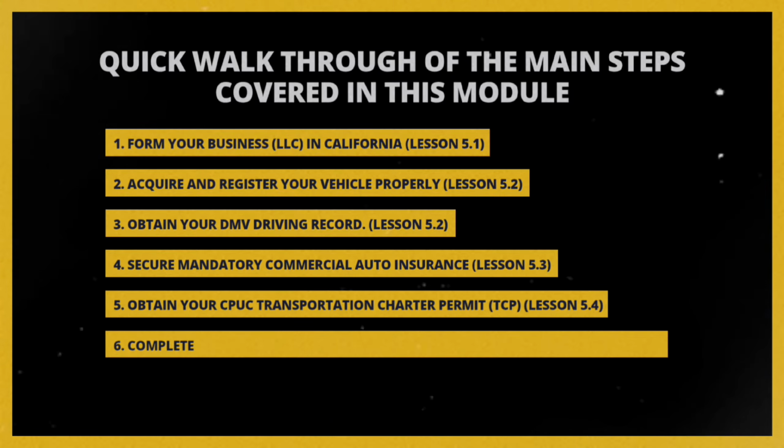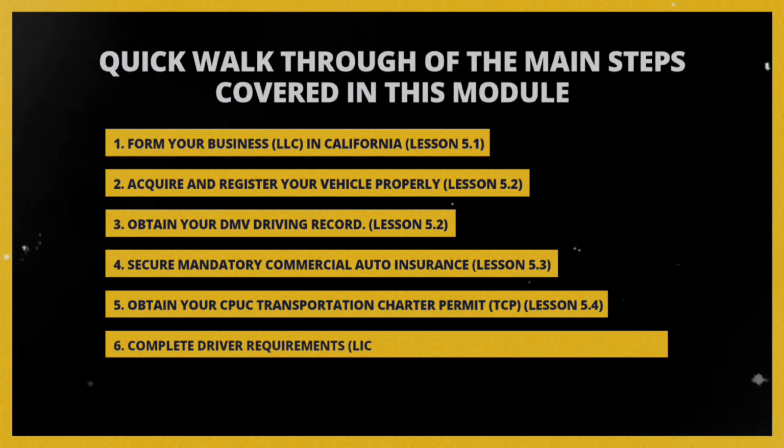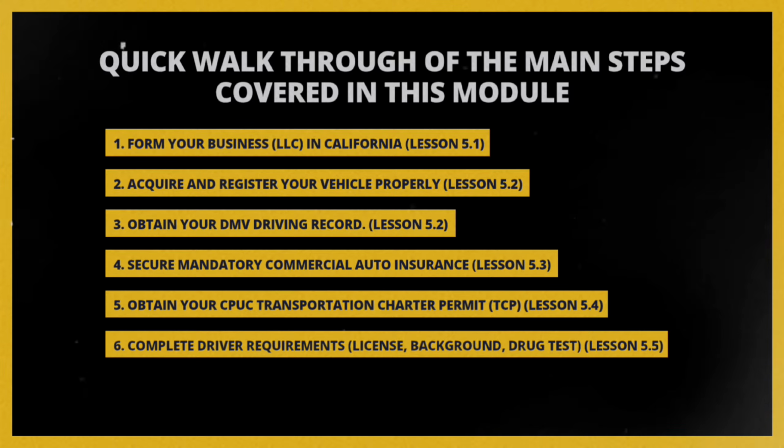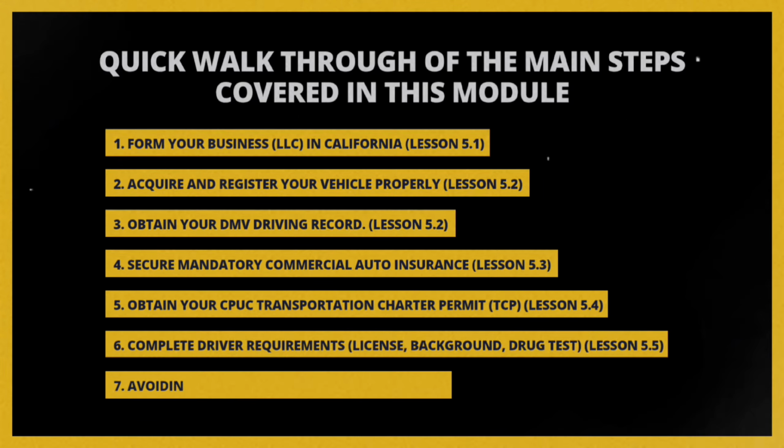Number 6, complete driver requirements: license, background, drug tests, lesson 5.5. Number 7, avoid common legal pitfalls, lesson 5.6.